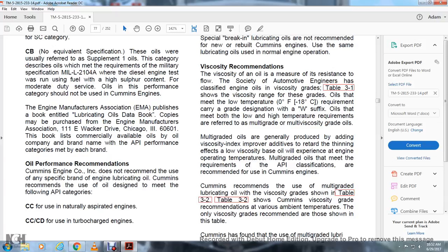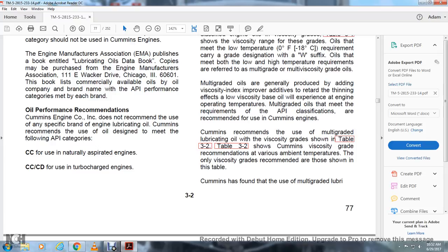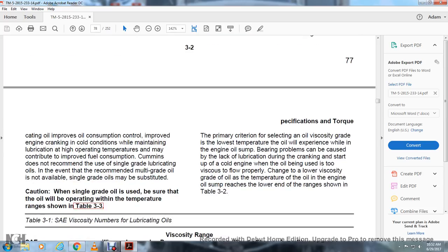Multi-grade oils that meet the requirements for the American Petroleum Institute classifications are recommended for use in Cummins engines. Cummins recommends multi-grade lubricating oil with the viscosity grades from Table 3.2, which shows the Cummins viscosity grade recommendation by ambient temperature. The only viscosity grades recommended are those shown in the table. Cummins has found that multi-grade lubricating oils improve oil consumption control and engine cranking in cold conditions while maintaining lubrication at high oil temperatures. Cummins does not recommend single-grade lubricating oil, but if multi-grade oil is unavailable, single-grade oils may be substituted.